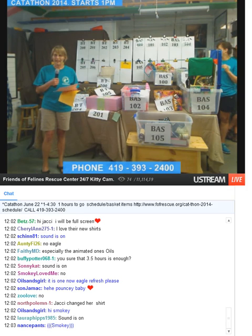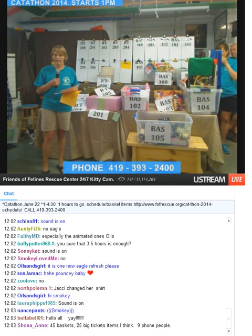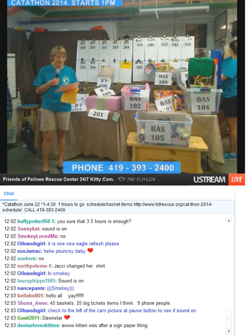If you've pre-registered, all you have to do when you call in is give your first and last name or your chat name, one or the other. But if you did not pre-register, that's okay. We still want you to call in and bid, but you'll have to give a little bit more information for our paperwork.